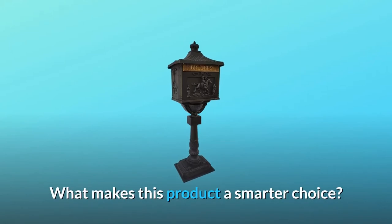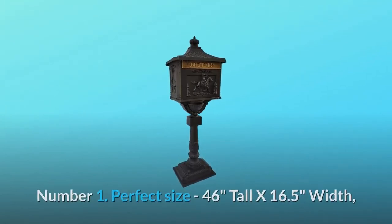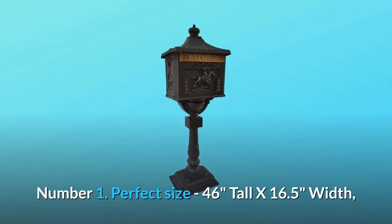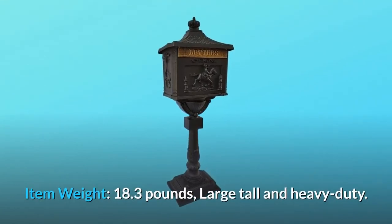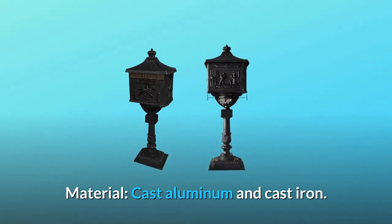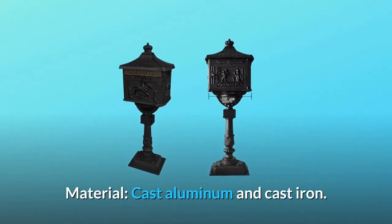What makes this product a smarter choice? Number 1. Perfect size: 46 inches tall by 16.5 width, item weight 18.3 pounds, large, tall and heavy duty. Material: cast aluminum and cast iron.